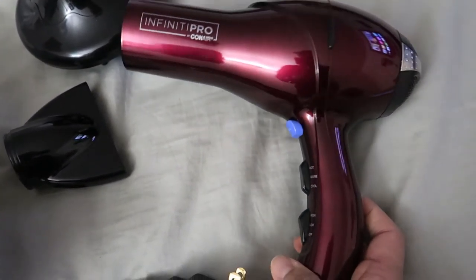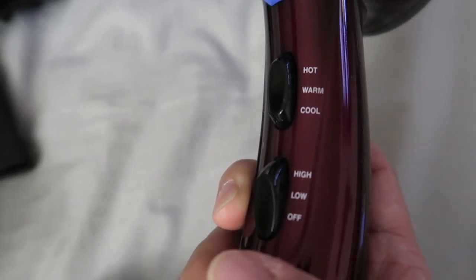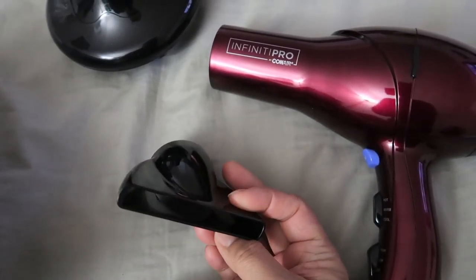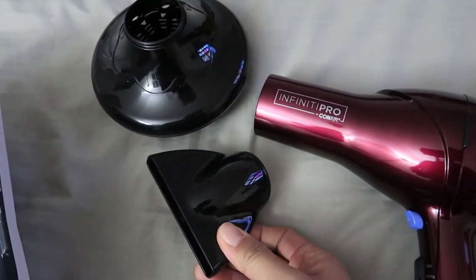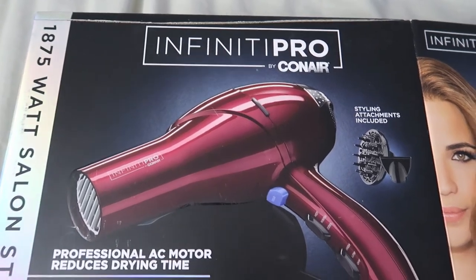I'm actually going to take a shower and use it tonight. But here are the controls. You can put hot, warm, or cool, high, low, off, and then there's that cool blast, like for when it's completely done, and it just shoots cold air. It comes with these attachments like most blow dryers do, and a diffuser. I think this is a diffuser. I don't really use that, but yeah. And this is the box. It's the Infinity Pro Conair.